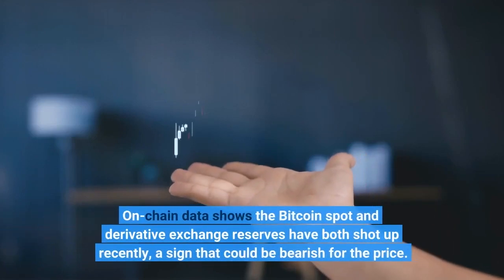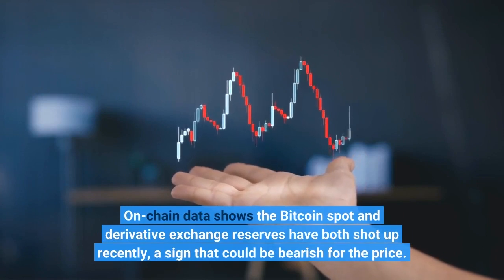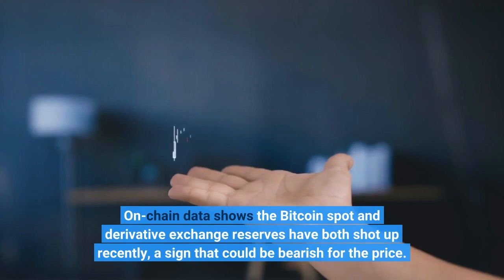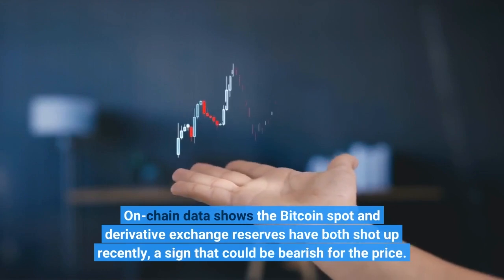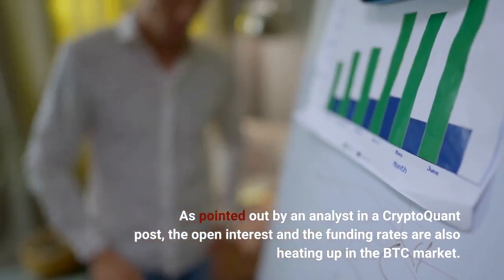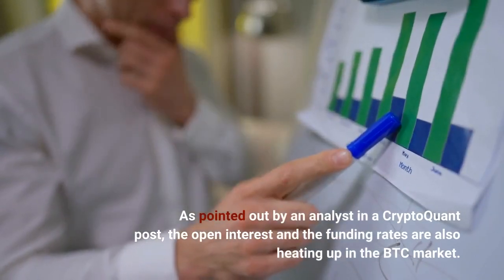On-chain data shows the Bitcoin spot and derivative exchange reserves have both shot up recently, a sign that could be bearish for the price. As pointed out by an analyst in a CryptoQuant post, the open interest and the funding rates are also heating up in the BTC market.